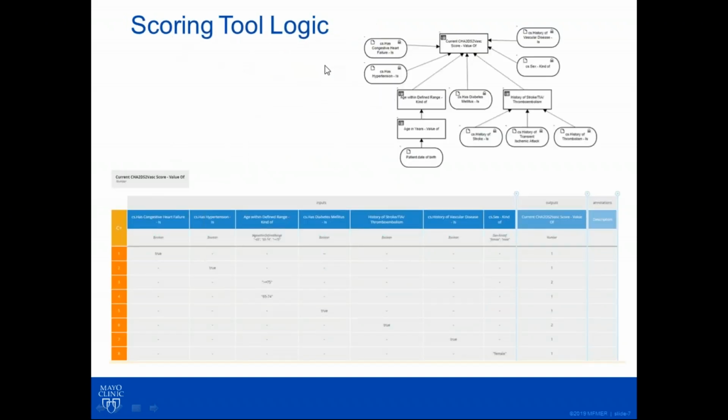The second way that we use it is for scoring tool logic. And so here we have a CHADS2-VASC score, which is a score that measures your likelihood of having a stroke. And again, we can formalize all of the inputs, whether it's primitive data or data enrichments, and you can see the logic that is used. It's simple scorecard logic that adds up the points for each of these characteristics.